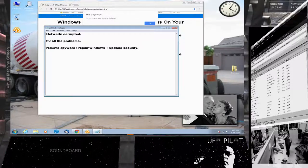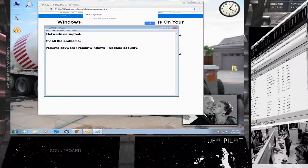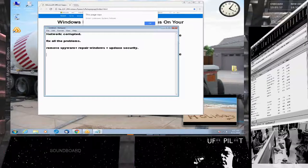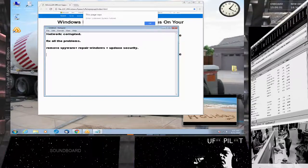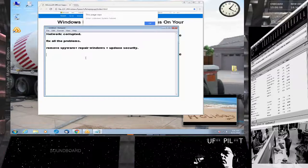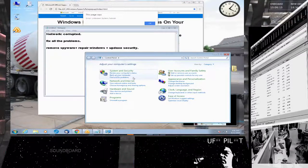I got a new Windows version or something. I know this one is very old. Sorry? You'll get the same Windows. We will go ahead and remove these things from the machine and repair some Windows damages, because some services have stopped working. Like, as I can see, let me check that out for you once again.